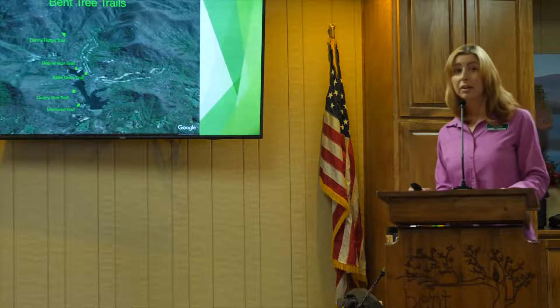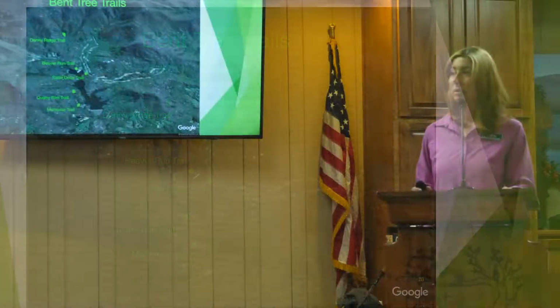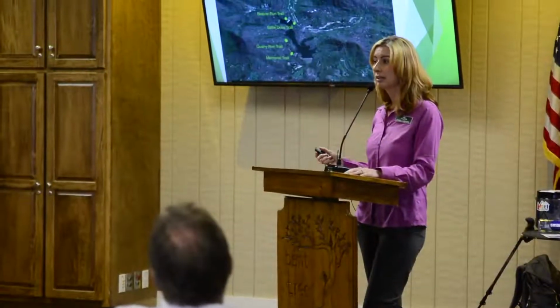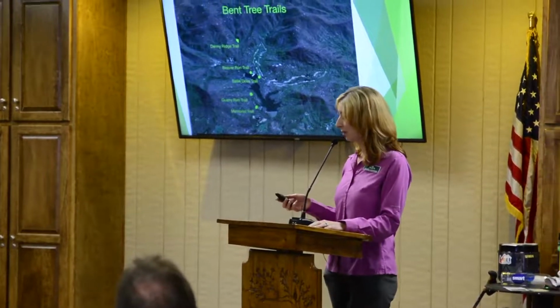So here's kind of an aerial overview of trails within the community. We've got Denny Ridge, Beaver Run, Sally Doss, and Memorial Trail. Those are our current 4 main official Bent Tree trails. We also have the Quarry Rim Trail noted on this map, and that's a nice little picnic area if you haven't been there, by the Quarry Pond.